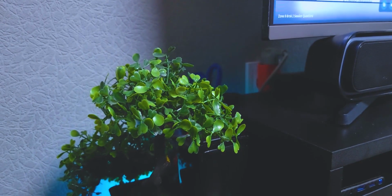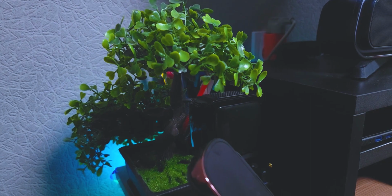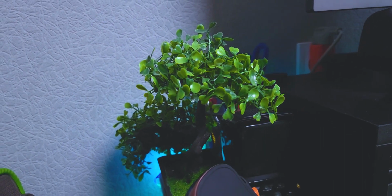Behind that, I have a small bonsai plant, which was a gift from a friend, so it has sentimental value. Now, this is not a real plant as I'm a final year medical student and I don't really have a lot of time on my hands. Plus, I'm pretty lazy and I don't think I would be able to keep the plant alive.